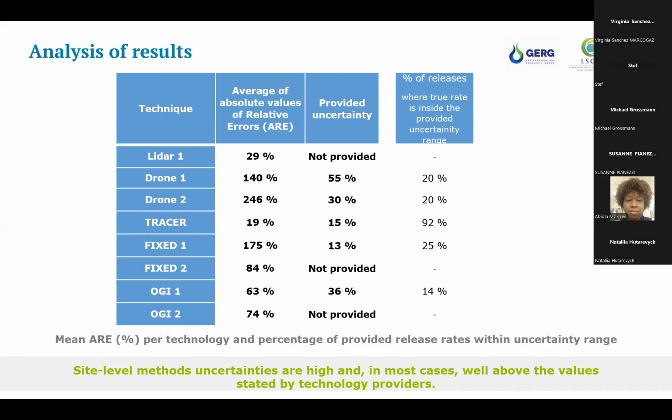We also analyzed the percentage of releases where the true rate is inside the provided uncertainty range by technology. And we have one technology, the one based on the tracer gas release, that we can rely on the uncertainty provided. But for the rest of the technologies, the uncertainty is much higher than the one provided by each of the technological partners. So as a summary, we see that the uncertainties of the site level methods are high, and in most cases well above the values stated by the technological partners.